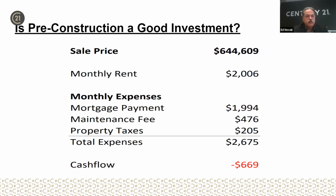And look at this, all of a sudden you have to be supporting this investment. And if you're an investor, how long can you carry this for? And does it justify buying pre-construction for somebody who is on a limited budget? Because what down payment did you have on that unit with these figures?